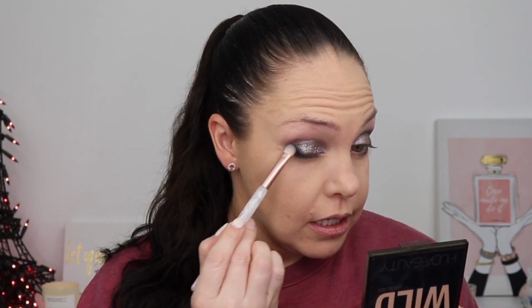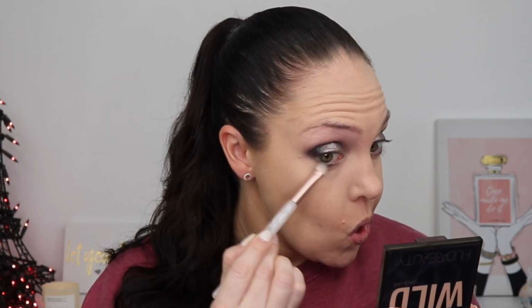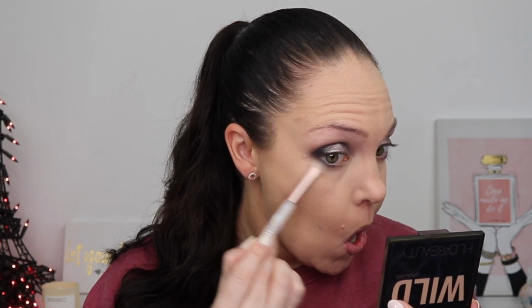Okay, now I'm gonna go into my more compact shade brush. I'm just gonna dip in a little bit and smoke out this outer V. And then I am gonna go back in on this gray shade and just on the outer edge, blend that out a little bit.